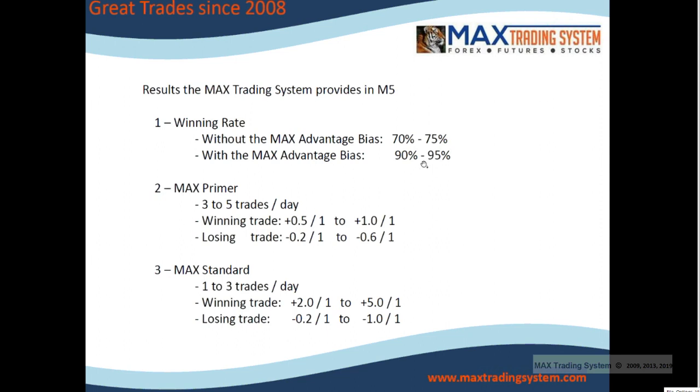Now, in terms of number of trades and results, with the MAX Premier, we usually get between 3 and 5 trades per day and per pair for the 3 sessions, Asian, European, and US sessions, and 1 to 3 trades per day with the MAX Standard. And whenever we get a winning trade with the MAX Premier, the profit on average will be between 0.5 and 1 to 1.